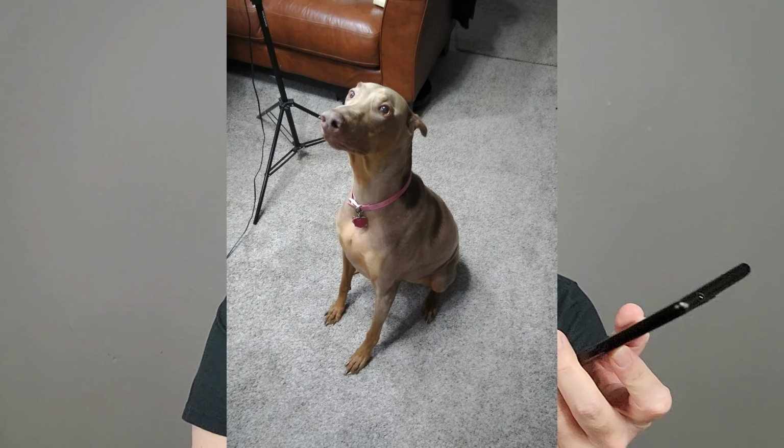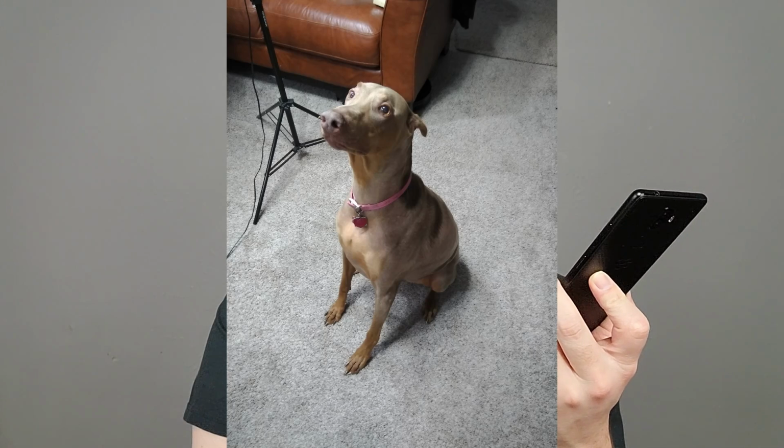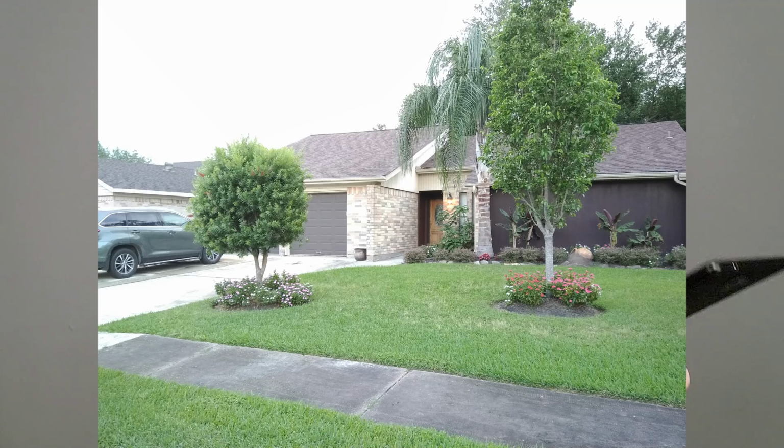The camera on here, honestly, is probably one of the worst that I've ever seen in an Android phone, even for something from 2018. I took this selfie picture here with Ideal.